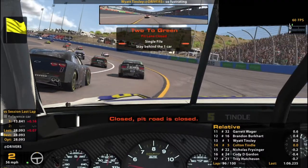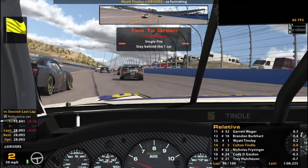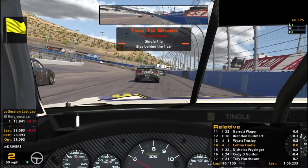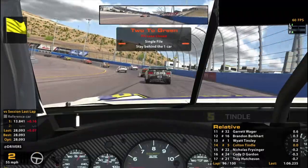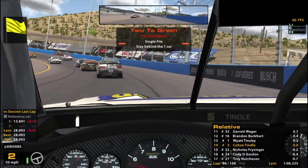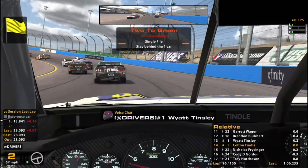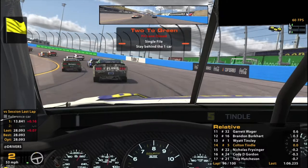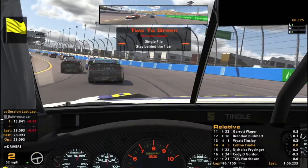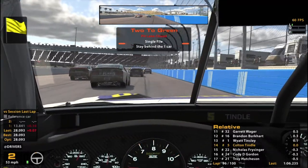Imagine this one's probably going to want to get everything back immediately, so he might plow through some people. Don't really know him, but I've seen that kind of thing plenty of times. See what happens here. What happened to you, Wyatt? I got wrecked. It's fine. In a long race like this, probably won't hurt too bad.